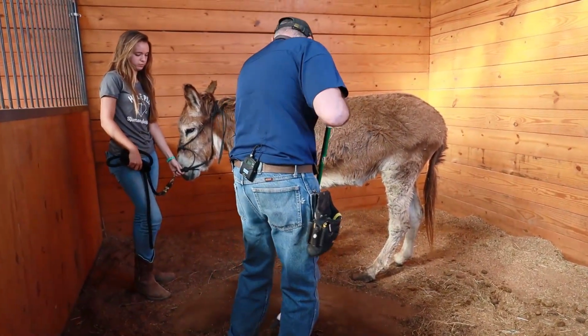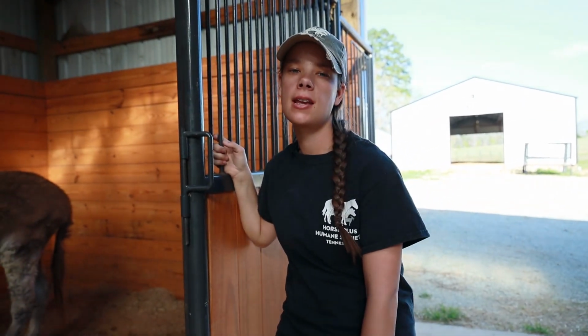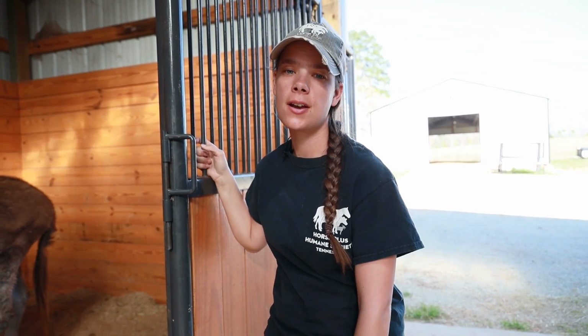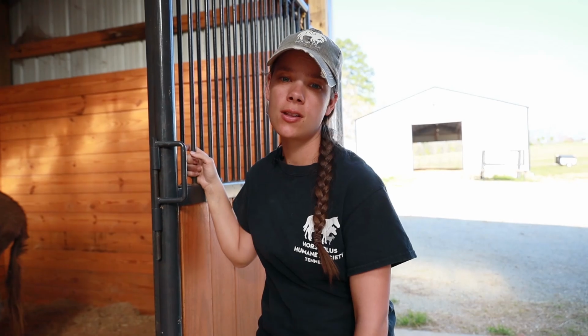Katy came to us as an owner surrender. Sadly, her previous owner passed away, and the lady that was taking care of him, his wife, was elderly and she was not able to go out and take care of her. Sadly, Katy's feet are in really rough shape, but we're gonna do x-rays and just see what they look like on the inside.